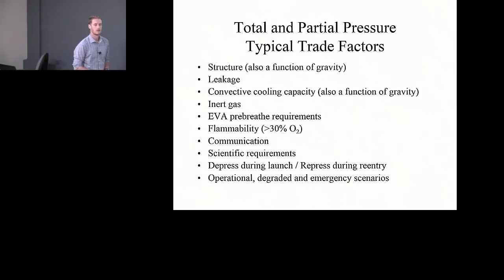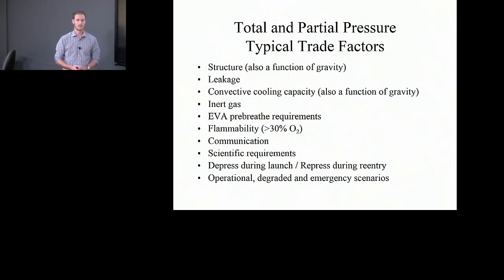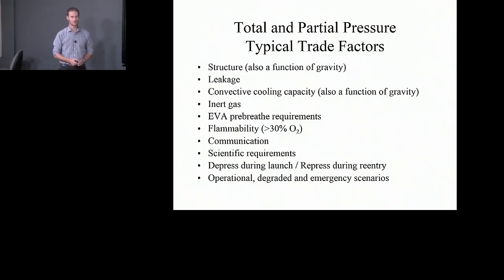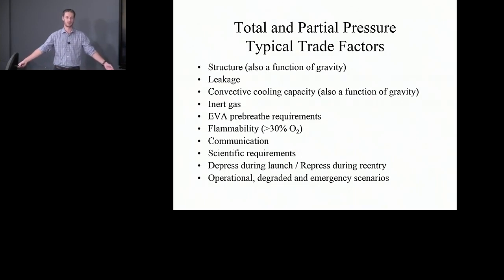If the suits are 100% oxygen, how do they mitigate the flammability risks? Good question. Very good question. Very careful design in your spacesuit. The short answer is you can't. I'm sure there's definitely people listening in that are super experts in EVA, but you really wouldn't be able to move in a spacesuit that's a one atmosphere spacesuit. You'd be sitting there like the Michelin Man and not be able to move. So we have to go down a little bit.